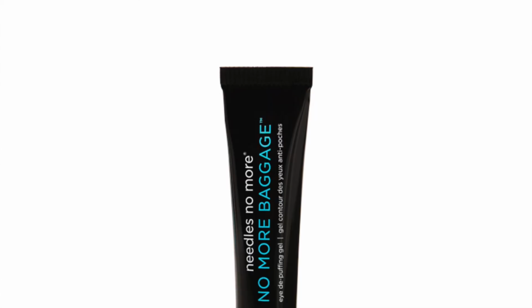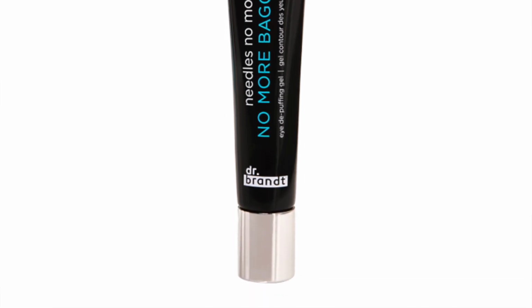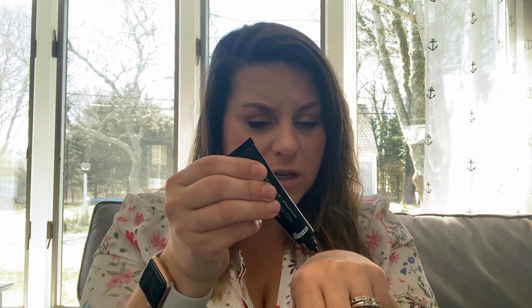Something incredibly necessary for me is this Dr. Brandt Needles No More Baggage Eye Gel. So this is actually surprising to me. You're supposed to put this on after you have eye moisturizer on. Get to that in just a second. And when it comes out, it's this peachy red color. Admittedly, this little guy does sting my eyes a little bit. It doesn't really have a smell.